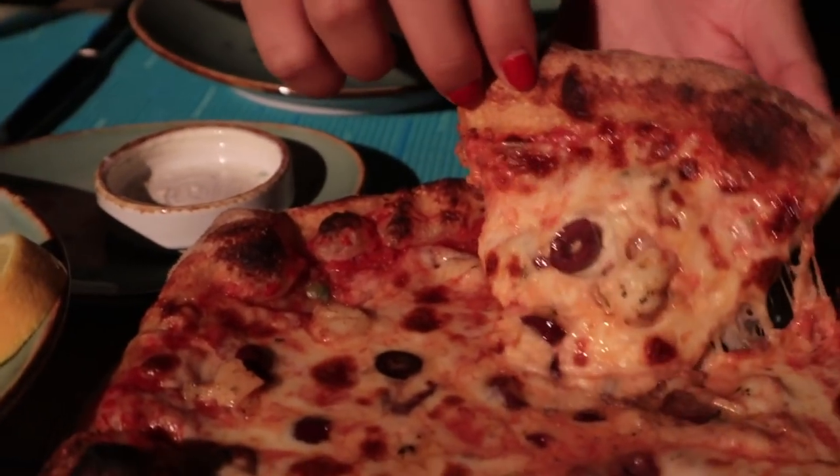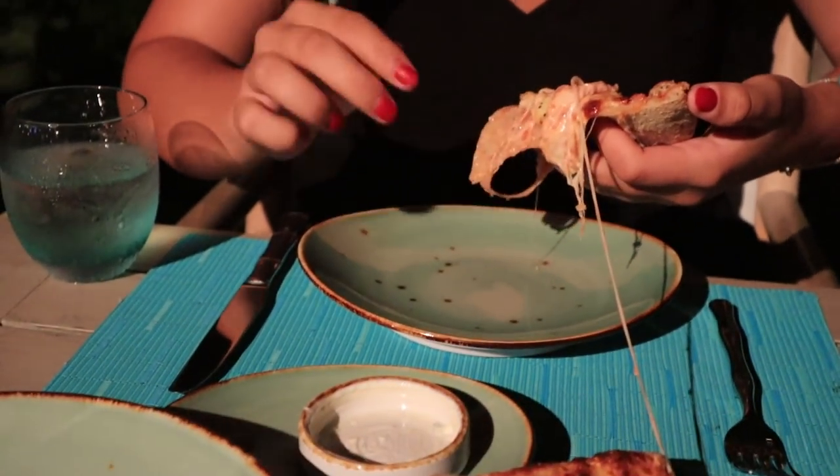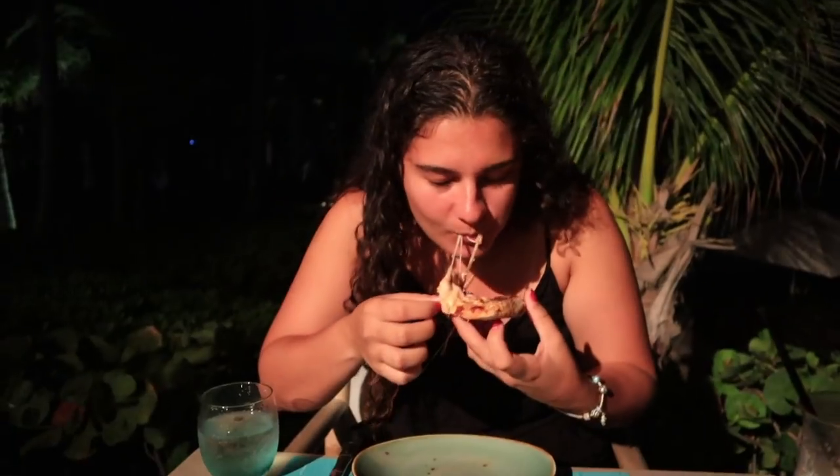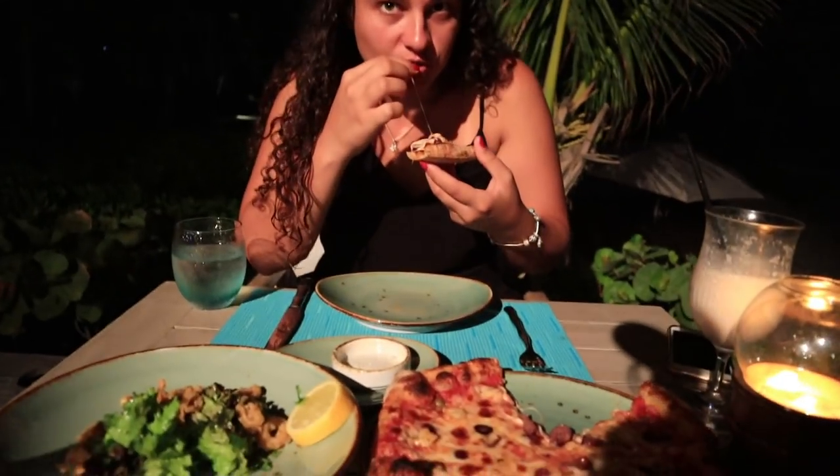Really nice. I'm ready to taste the pizza. Oh my gosh, I love that. Oh, the crust is so thin. It's so nice. It's so good. The olives are so nice. So good, Nori.